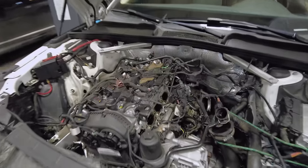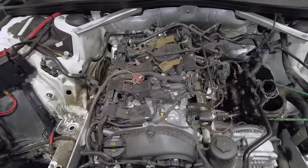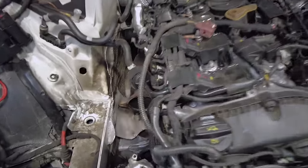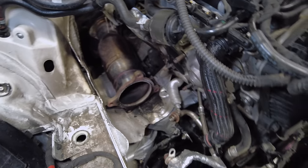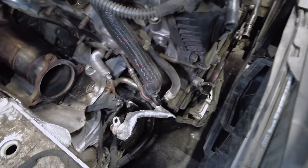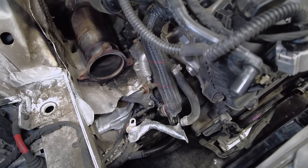Here we have a half torn apart engine. We can see over here that the old turbo is completely missing, because it is dead. It is a very, very common Audi problem.